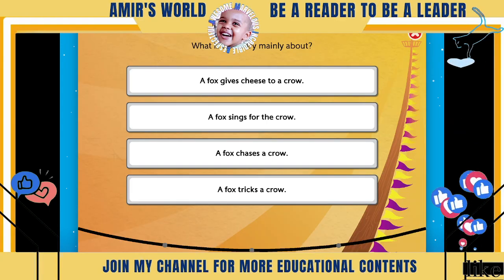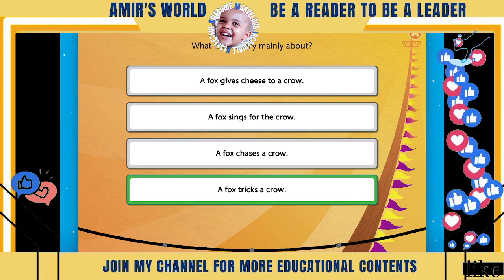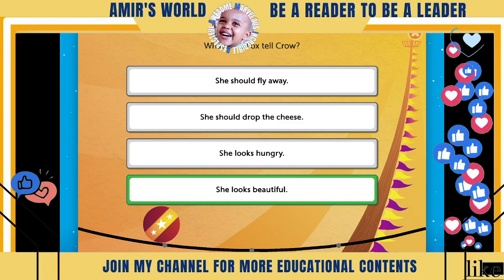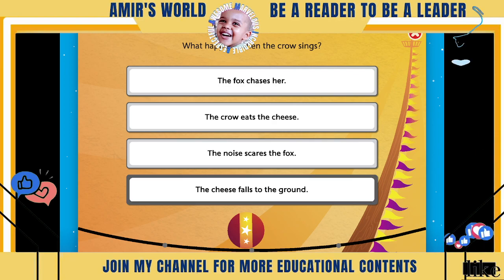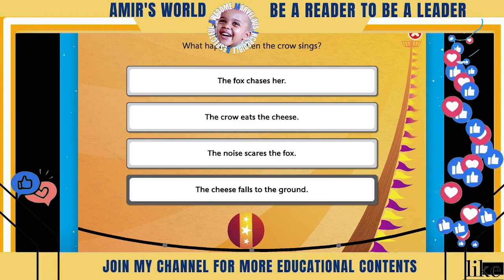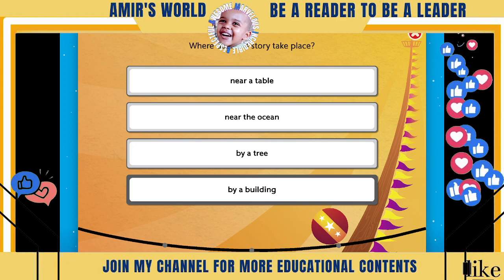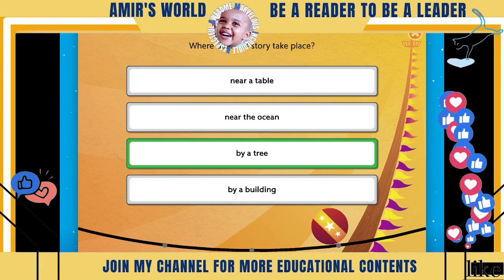What is this story mainly about? A fox tells crow. What does fox tell crow? He looks beautiful. What happens when the crow sings? The cheese falls to the ground. Where does this story take place? Near a tree, near a building, near the ocean, near a table? By a tree.